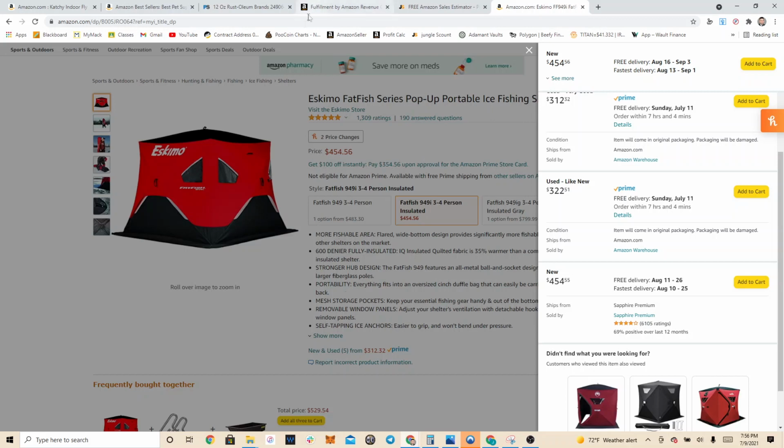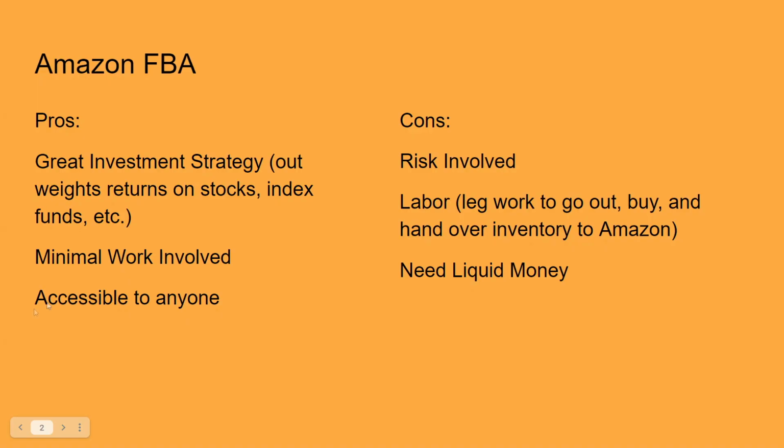So I'm actually going to go ahead and drop into some pros and cons of both. As we see here, I'm going to start off with Amazon FBA. So personally, this is all my opinion. You don't have to take my advice for granted.